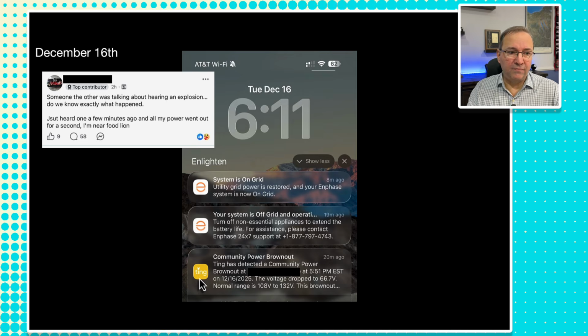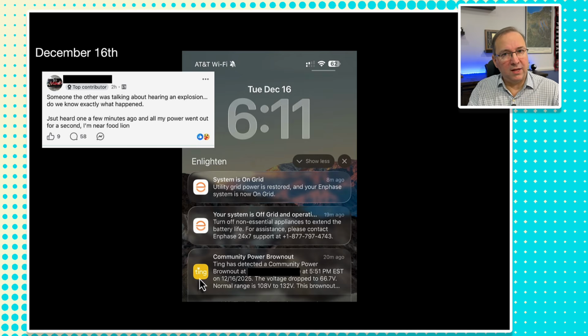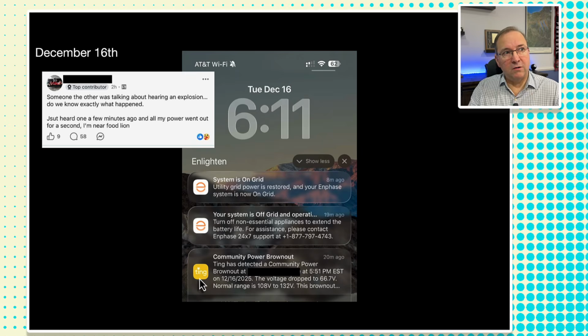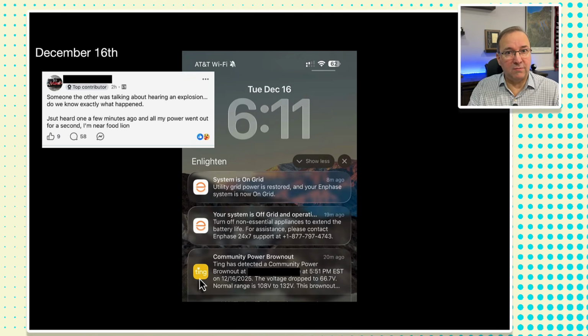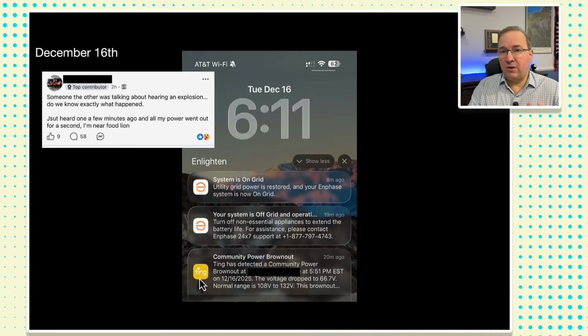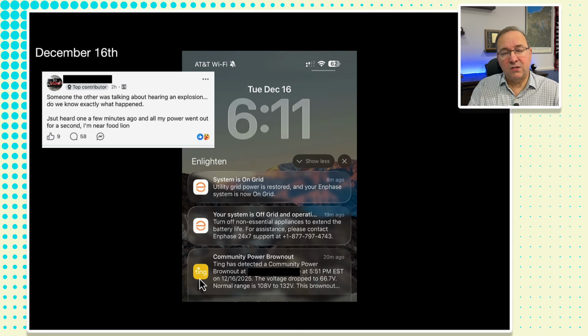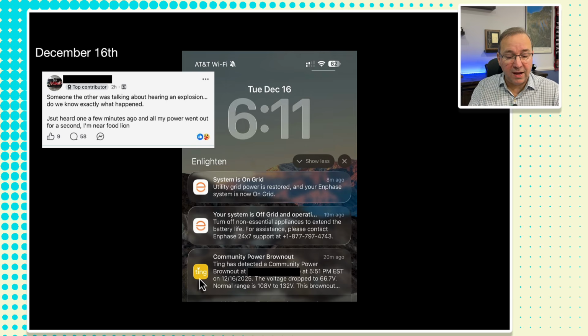Ting is an electrical fire monitoring appliance you plug into your wall. It's kind of interesting, but what's useful is that there are other homes in our community that have a Ting system as well. I get to know when there's a community brownout or power outage and how many other Ting users are affected. So it gives me a little bit of visibility outside of my home.